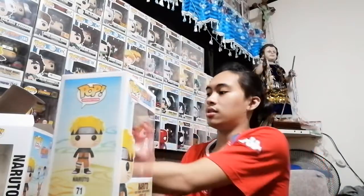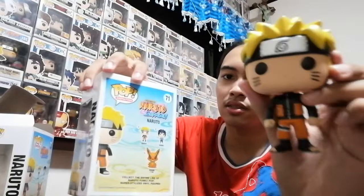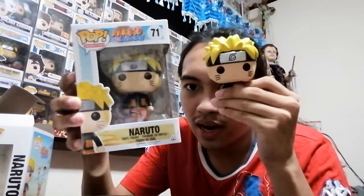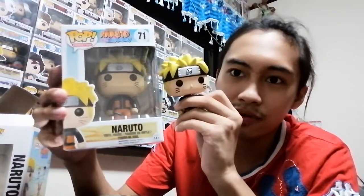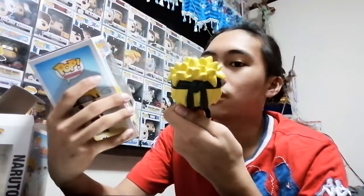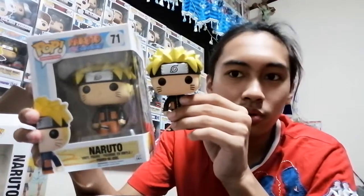This is the Naruto re-release ones. The first observation that you can see with the Naruto 71s is that this is the re-release version. The skin in the re-release is much more brown, while here in the OG ones, the face is much lighter. The color of the face is much different between the two.